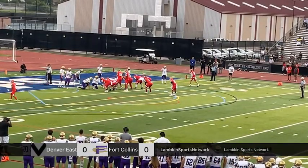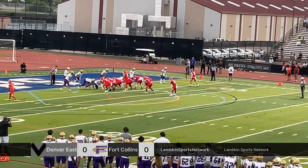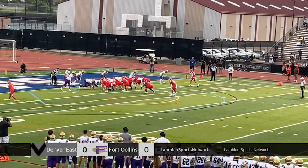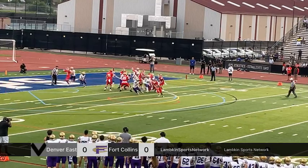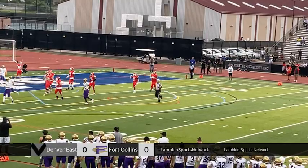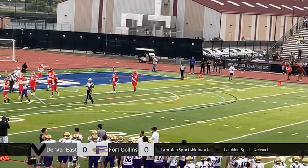First and goal on the 3 yard line. Power formation. Angels hand. Oh, it's a fake. Going around the end. Being pursued. Nice play by Griffin Dackness to bring him down.